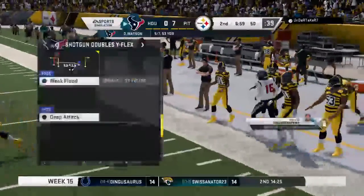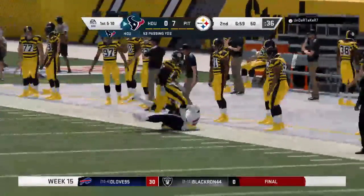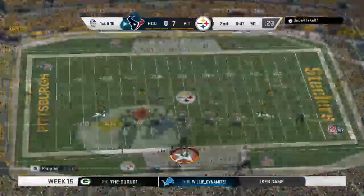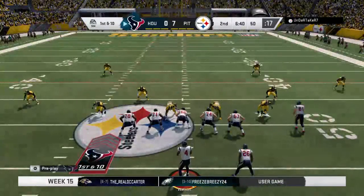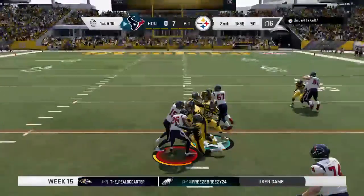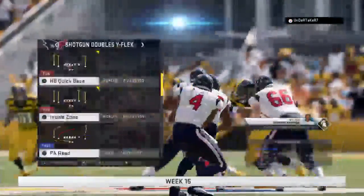Now Watson's throw is taken in by QT. A pickup of 11 and a Texans first down. A gain of 11 on the play. First down, Houston. Here we go. On first down, it's Miller. And they'll get him down after a pickup of 8, 2nd and 2.